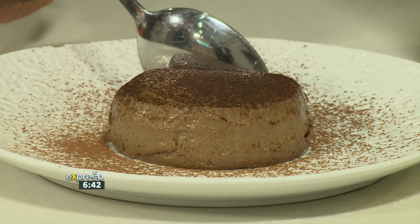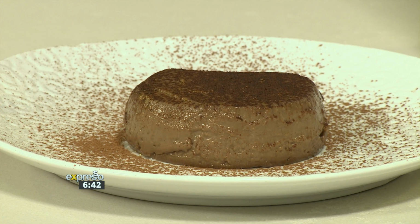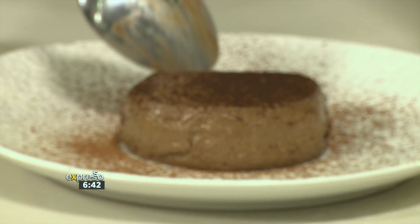Let's have a quick little taste. Oh, hello. Oh, it just melts on the spoon. Doesn't that look amazing? Oh, get inside my belly. Delicious. That is beautiful. Try that out tonight. That is truly delicious. We'll see you after a very short break. I'm gonna have another one.